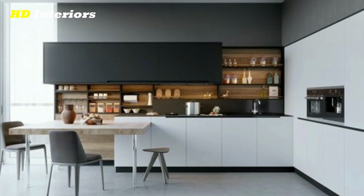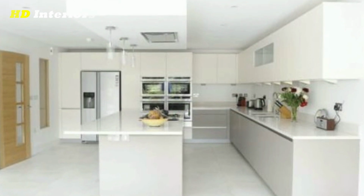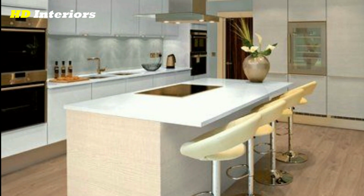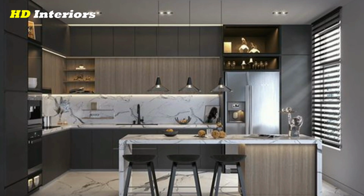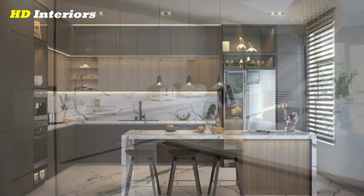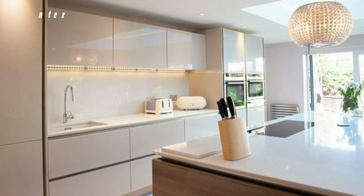Add storage. Incorporate shelves, cabinets, or drawers into your multi-purpose work area to keep your workspace organized and clutter-free. You can use these storage options to store office supplies, cookbooks, or other kitchen accessories. Select comfortable seating. Depending on the size of your work area, you may need to choose a comfortable chair or stool that fits in with the overall kitchen decor.